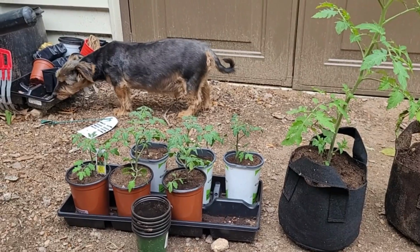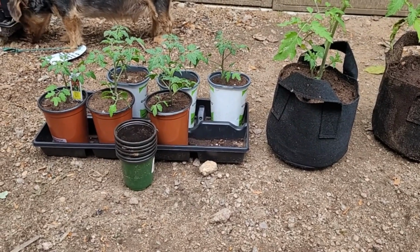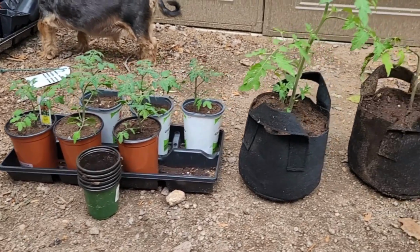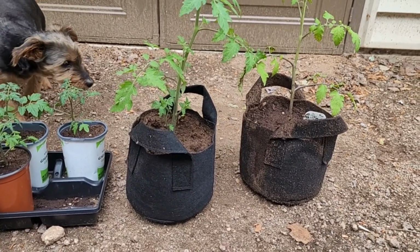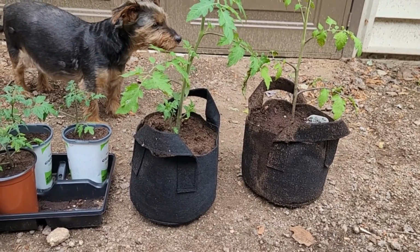That is Chewy, the dog, back there just observing and helping. We were able to upsize them when we moved some of the other tomatoes into the 5-gallon buckets. These are my 2 yellow pear tomatoes. We are freeing up some more buckets, and I think that we're going to be able to get those in there today.